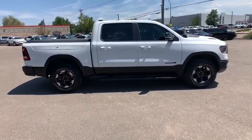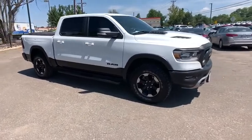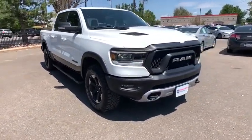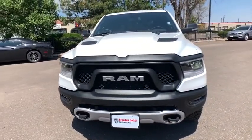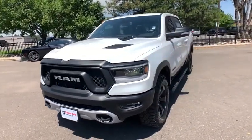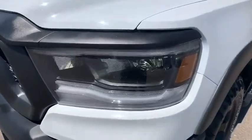disc brakes, aluminum wheels, universal garage door opener, center armrest, heated front seats, heated steering wheel, fog lights, security alarm, electronic stability control, rear window defroster. If affordable style and reliability are what you're looking for, this vehicle couldn't be more perfect. Drive it today.